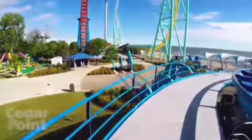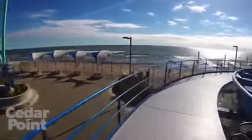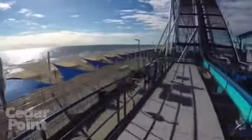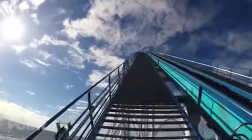Next up, we have Gatekeeper, a B&M wing coaster with a length of 4,164 feet and a height of 170 feet. It replaced Disaster Transport and Space Spiral, and it was built in 2013.